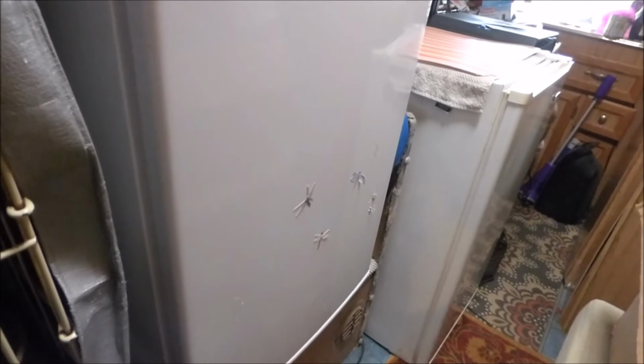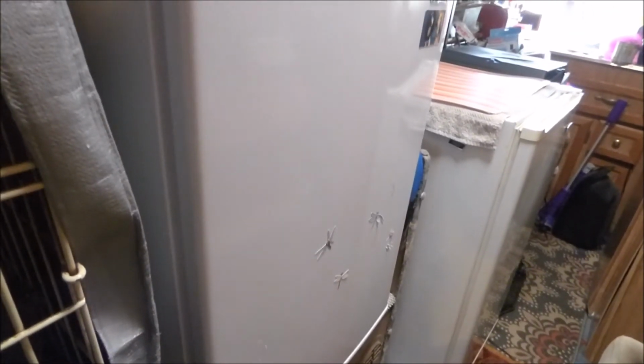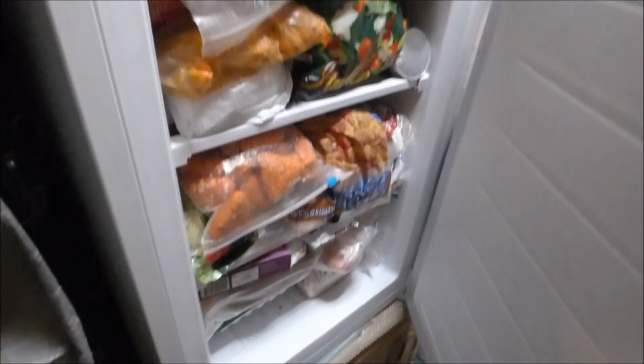I'm also sure that y'all that are watching this are wondering, wait a minute, isn't that a fridge? Why do you need another fridge? Well, no, this is not a fridge. This is a freezer. And I absolutely love it. Look at that.